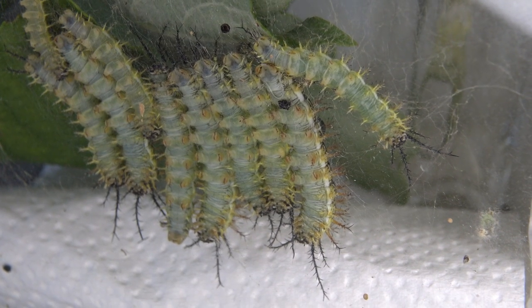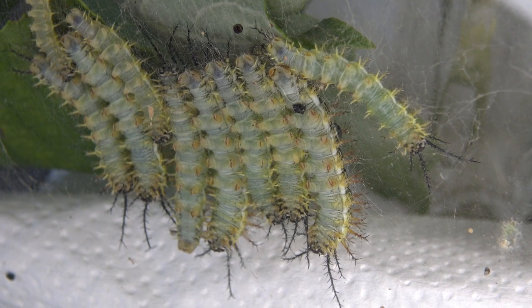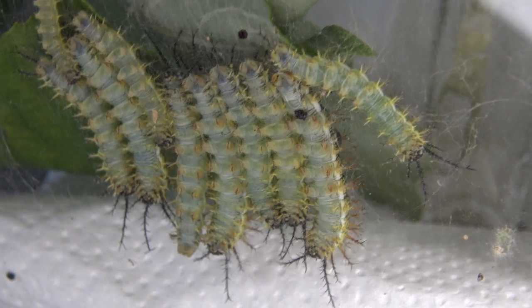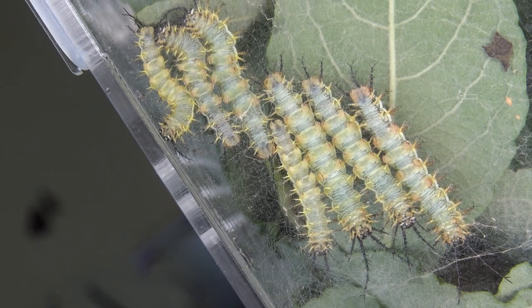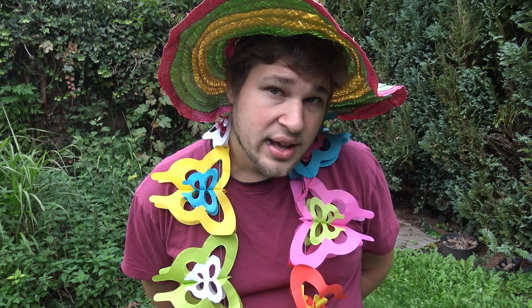Soon, I noticed a group of caterpillars had bunched up and stopped moving. This usually indicates that they are about to shed their skins. Yes, even the molting process happens in a group. But even cooler is that after they molt, their appearance changes. Let's see what they look like a few days later. And then I checked back on the progress of my caterpillars a few days later.